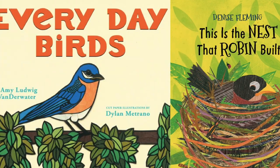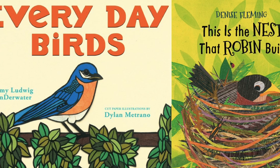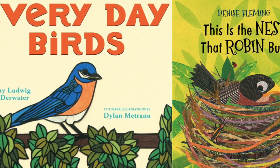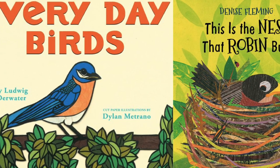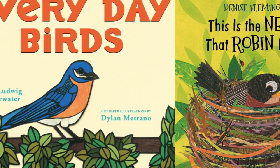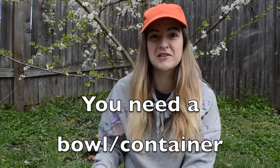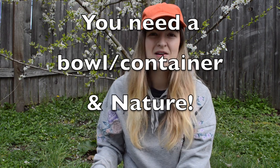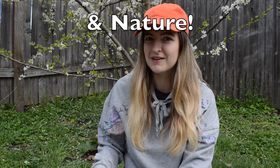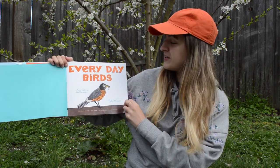Today we'll be reading two stories. Our first story is Everyday Birds by Amy Ludwig VanDerwater, cut paper illustrations by Dylan Metrano. Our second story is This is the Nest That Robin Built by Denise Fleming. Today we'll also be putting together materials for birds to make nests. We'll learn about the materials birds use in our second book. Let's get started with our first story, Everyday Birds.